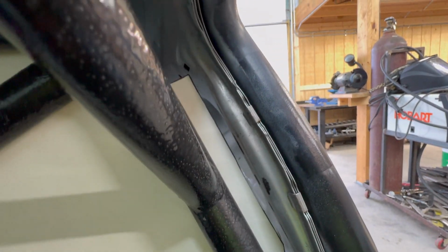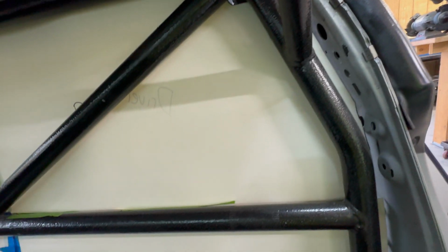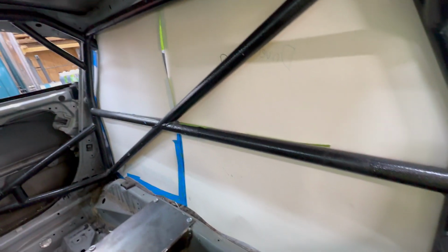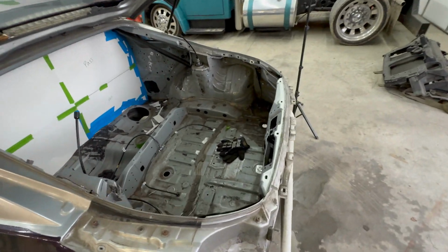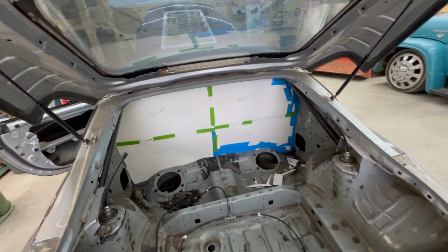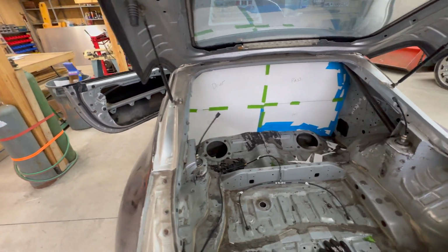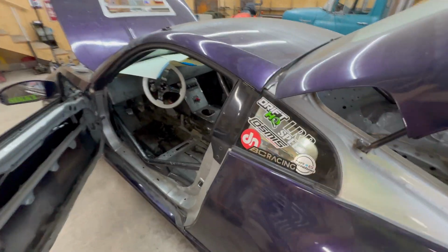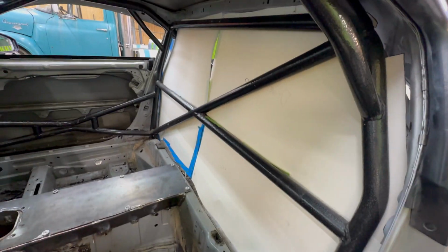So maybe a few little gaps there. I'm going to mess with it a little bit probably, but we got to get this done. So he's got a safe firewall. Part of the rules state, because he's going to have a fuel cell back here, that there has to be separation between him and the fuel cell for fire reasons, which is good for safety. So we got to make sure that we get this as good as we can, so that keep him safe in here.